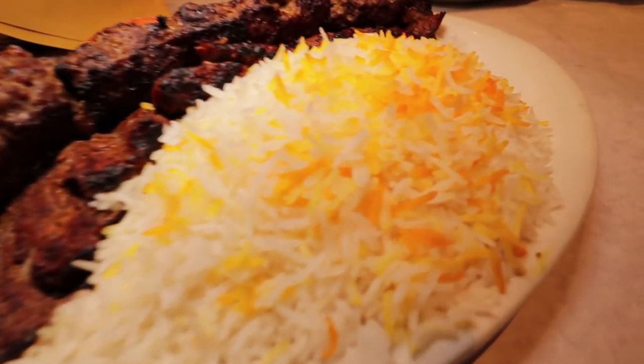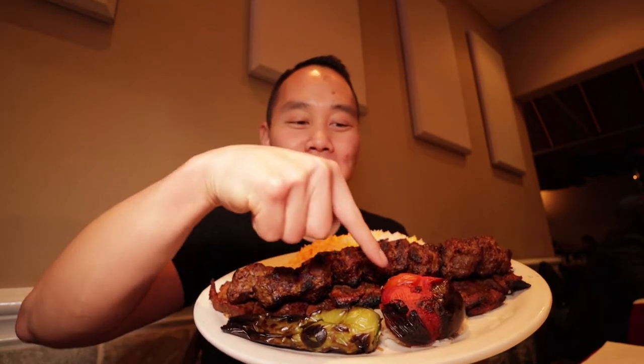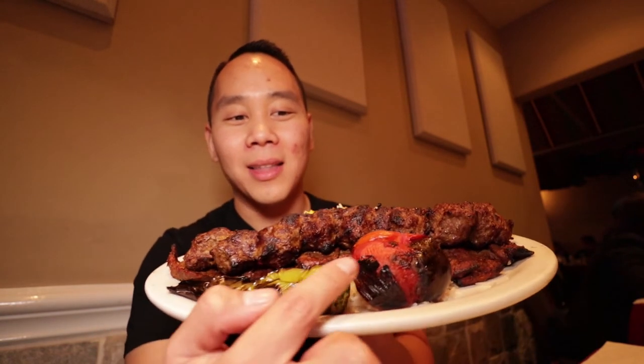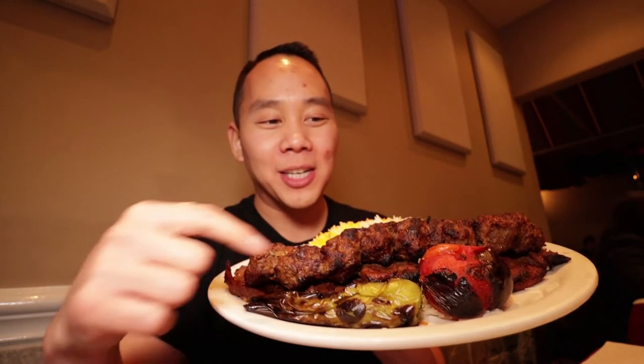Iranians absolutely love rice, y'all. You got basmati rice with some hints of saffron as well. When I turn it around, you have the barbecue pepper and the barbecue tomato, which is an absolute must in both Armenian and Iranian cultures, y'all. You can't have a barbecue dish without these two stunning, gorgeous additions. So you gotta make sure you have your tomatoes and your peppers, and look at the sear on that. It's been grilled to perfection, super soft and moist and just oozing.